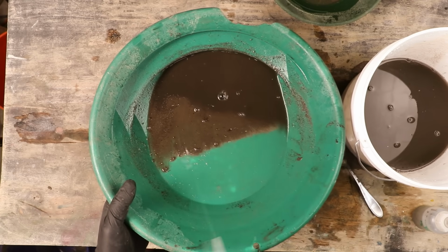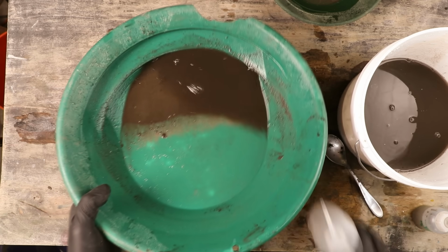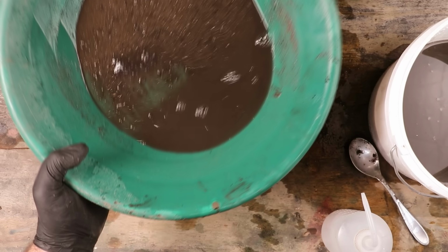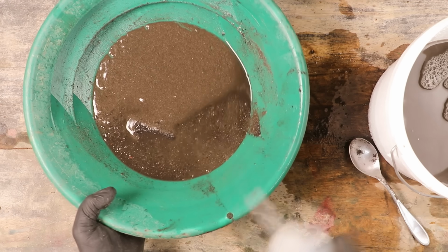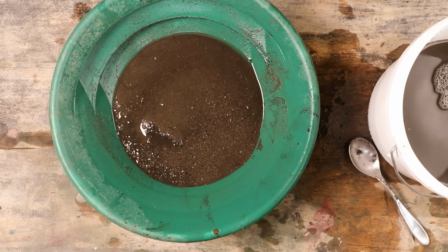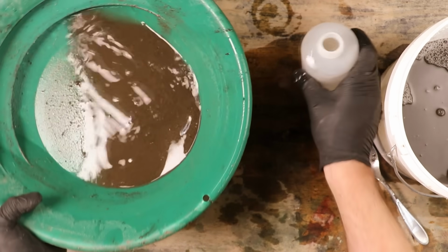Then I try to wash everything up to one side of the pan. You can see all that metal material in there. We want to get that all the way up to the top, so we got to keep stratifying. We'll pour this dirty water off once again. I mean, really what we're doing is washing this stuff until all that's left is the good stuff. So now we're left with pretty much only the sediment.